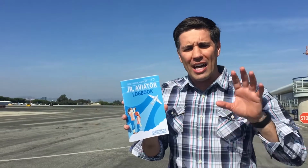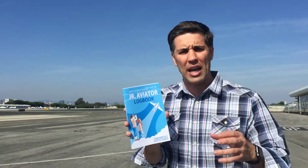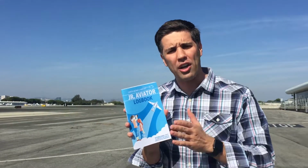This companion has 50 pages that teach your kids all about aviation. Not only does it do that, it has 8 dedicated pages, I'm about to show you, where you can log your visits to the airport. You can learn how airplanes fly. You can learn from real pilots that are in here. You can even read interviews about the airport and all about how it works.